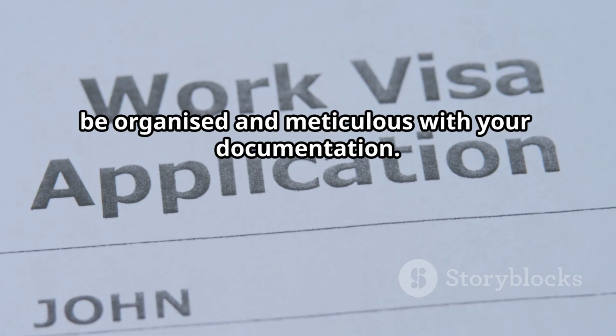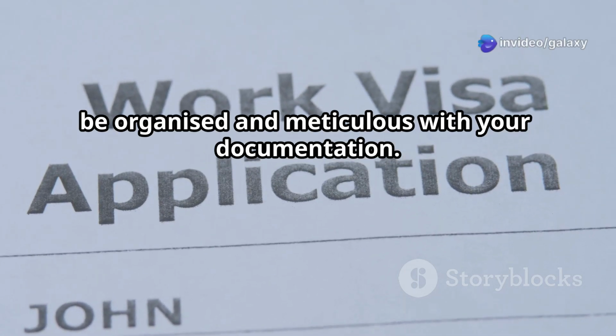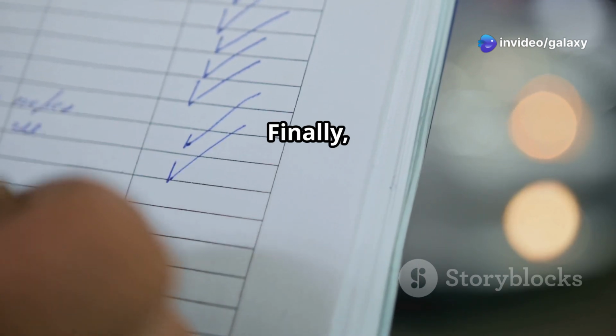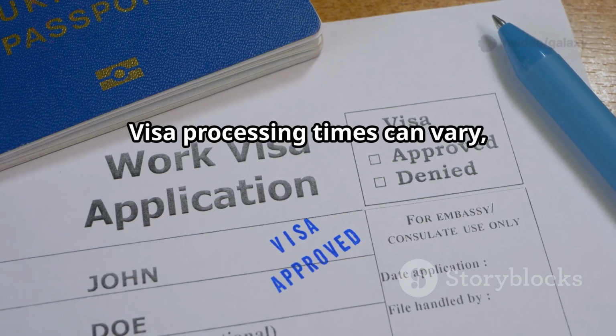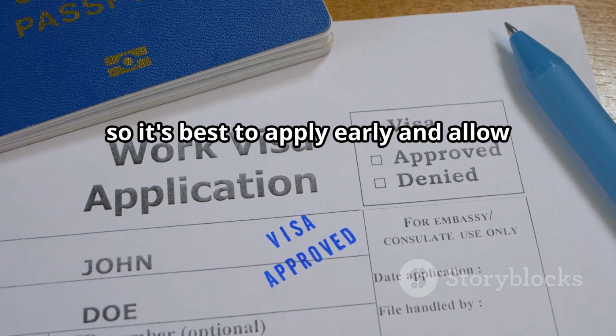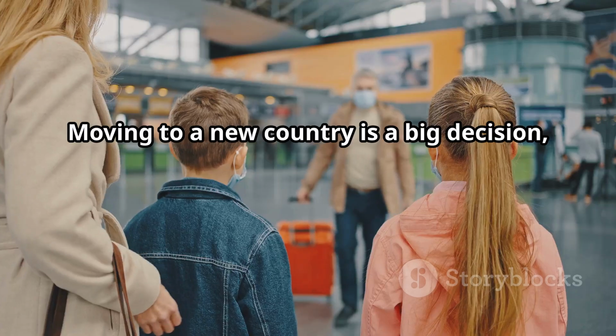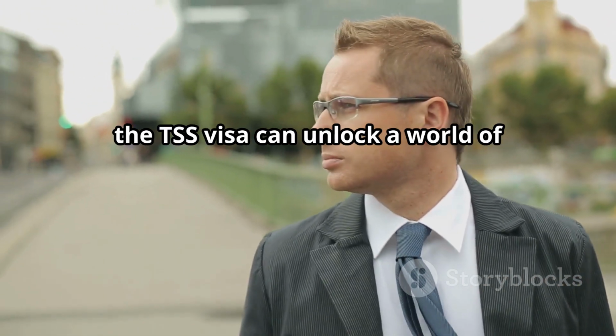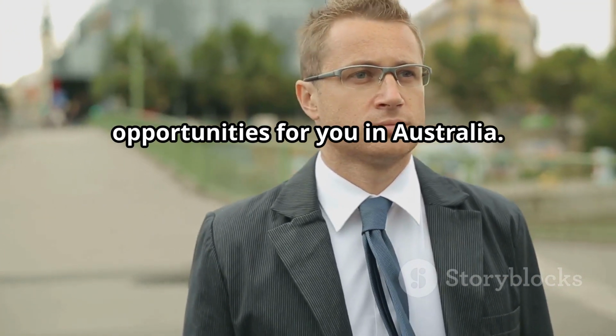When applying, be organised and meticulous with your documentation. Double-check everything before submitting your application. Finally, be patient. Visa processing times can vary, so it's best to apply early and allow ample time. Moving to a new country is a big decision, but with careful planning and the right information, the TSS visa can unlock a world of opportunities for you in Australia.